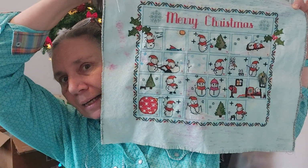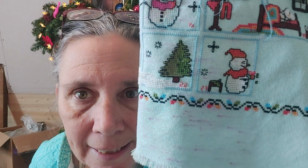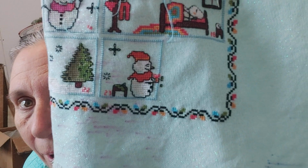But I did get things done. So I got on my frosty calendar, look at it coming along. I got down here, is where I was working. And I got this, and he's got a little present in his hand. There's Frosty. Frosty's going somewhere. I'm not sure where he's going, but we'll find out today.